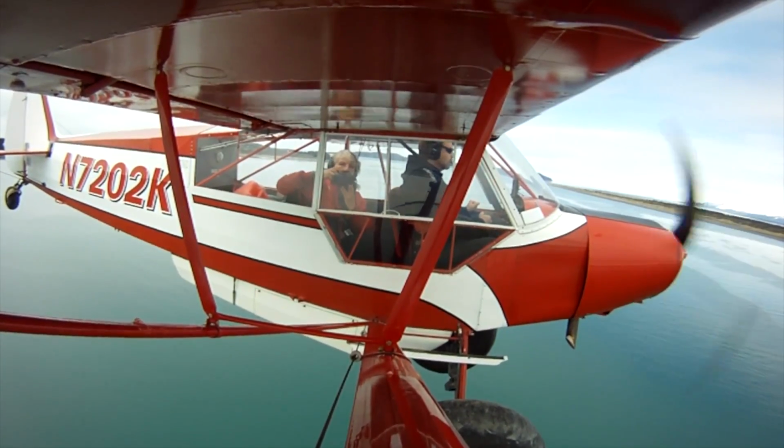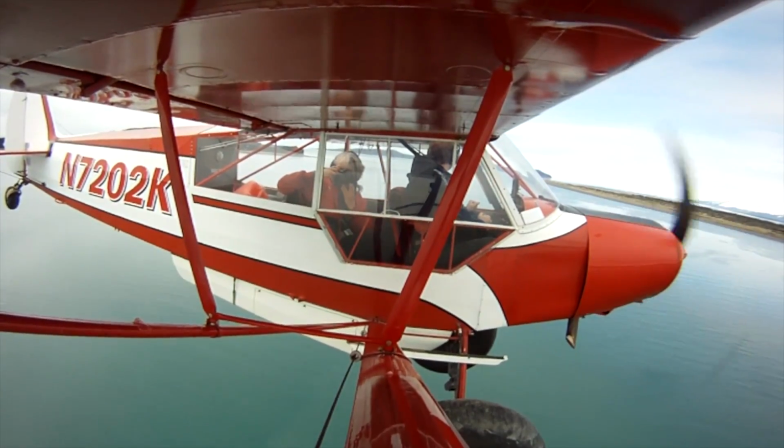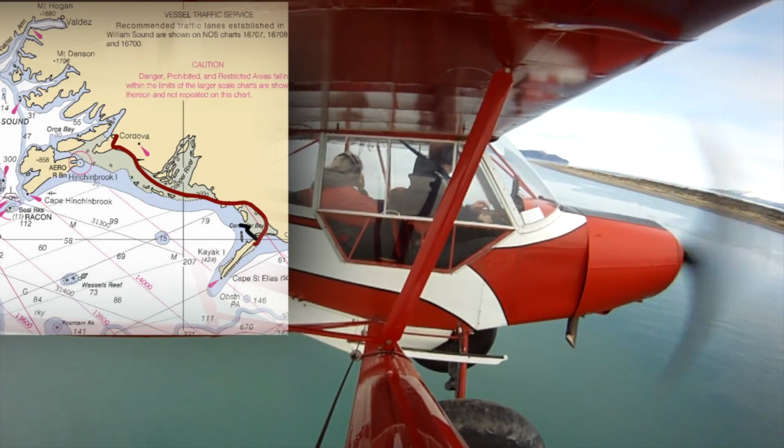I know in the old days, tugs used to go out of Seward and pull big rafts of logs back into Seward, just tow them in the water back from Montague Island.